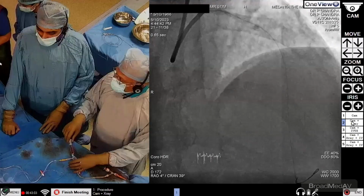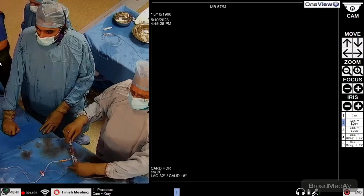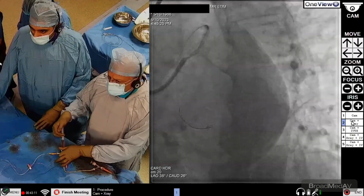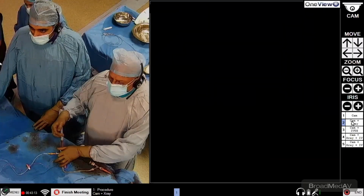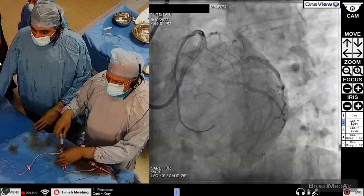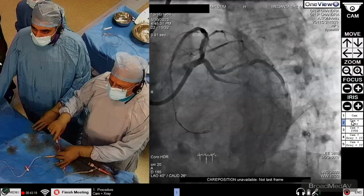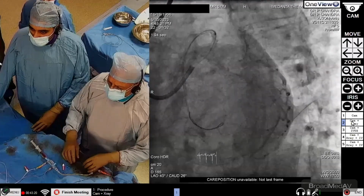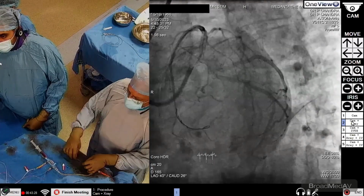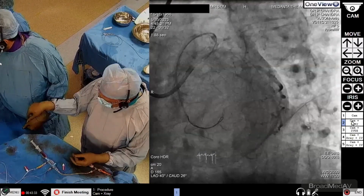Iliocaudal. And you can see, the strategy in these patients who are at very, very high bleeding risk, we can take a stent which has an indication for high bleeding risk. But many times, if you are able to finish it, if there is no huge dissection, then in this view, there appears to be some dissection. We will see. Okay. Shall we do an OCT? OCT.